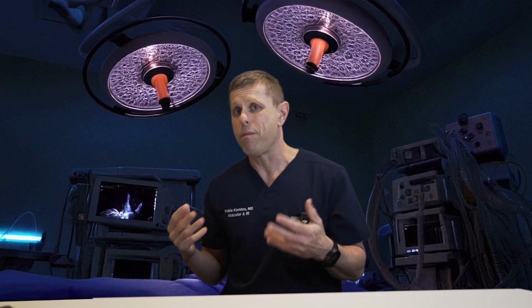Another scenario where filters may be necessary is when you are on blood thinners, but you are still developing new clots. And sometimes we don't know exactly why. But in those cases, it is a good idea to place a filter, at least until things are more stable.